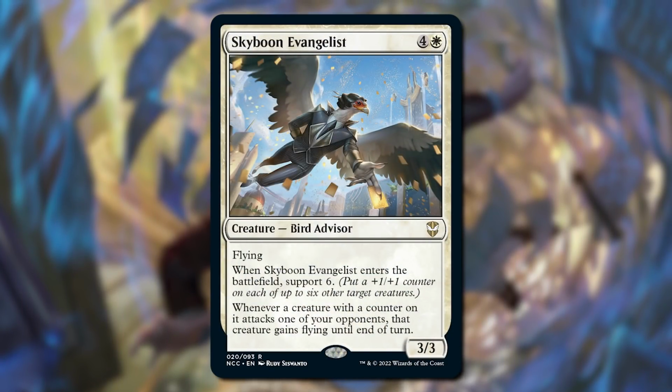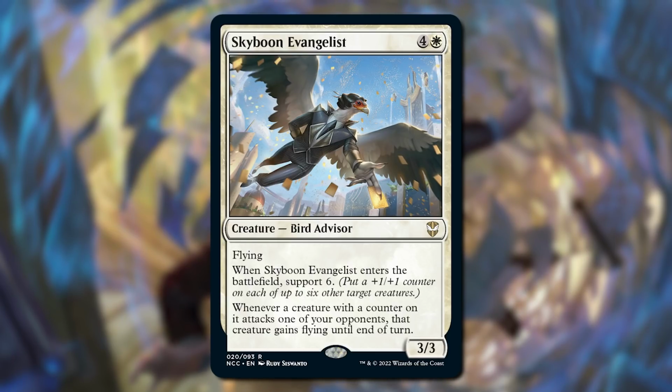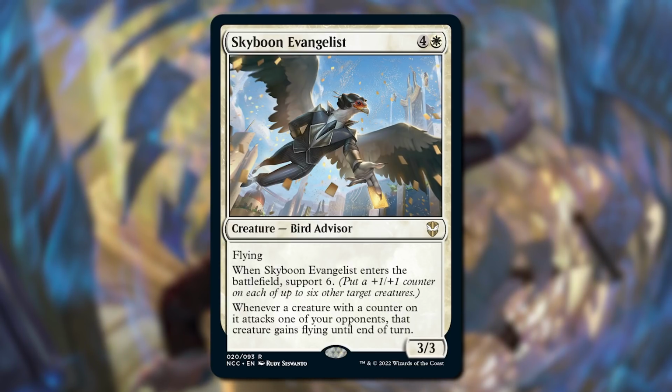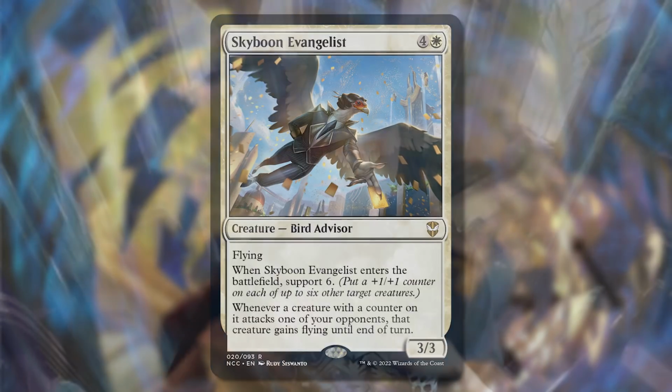Now, you won't often give away those counters for free. You might ask for something in exchange, but Sky Boon Evangelist gives anything with a counter on it flying, as long as it's attacking not you, which means that you might put a +1/+1 counter on your opponent's 8/8 ground creature, and now all of a sudden it is way more threatening to everyone else at the table instead of yourself.